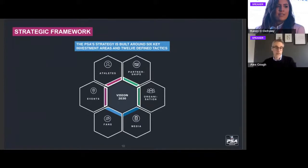Media showcases the sport, drives the fan experiences, grows the audience of the sport, and generates the revenues we all need, that can then be reinvested back into the sport. Organisation. Any business needs a strong workforce, capital and income required to operate and deliver on these strategies. And lastly, partnerships, working on developing a unified thinking and collaboration with all the stakeholders in squash. I feel that's going to be key to recruiting new fans, new players, referees, coaches, media, bringing people into the sport. Next one, please, Sushan.